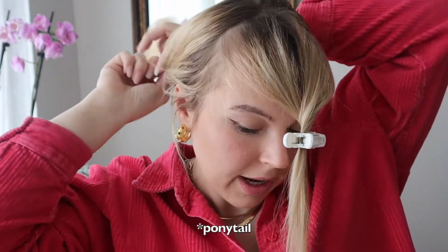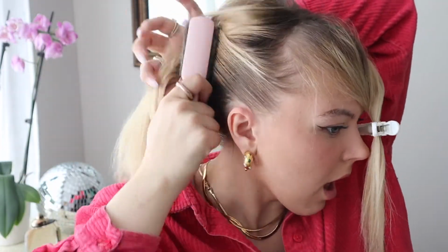And then what you're going to do with the rest of your hair is you're going to brush it out, put it up in a bun however you want the bun to look, and make sure your sides are super slicked back, and get it as high as you want or as you can.